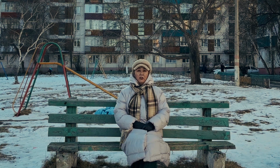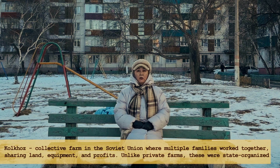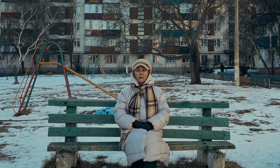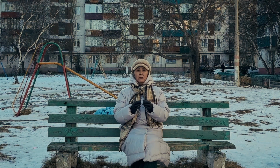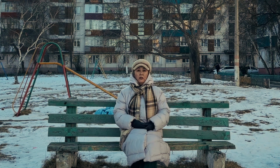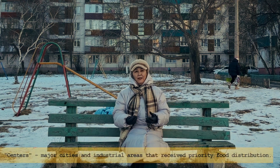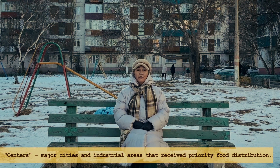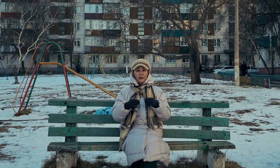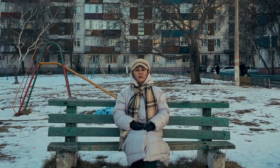Our older sister was already married then, and my brother was very small, and I was even smaller. And our kolkhoz planted wheat, but we never saw this wheat. We were given a small ration of flour, and everything else went to the country, the post-war country. And every gram of bread was counted and sent to the centers. When they harvested wheat, there weren't any combines then. The wheat was harvested by hand.